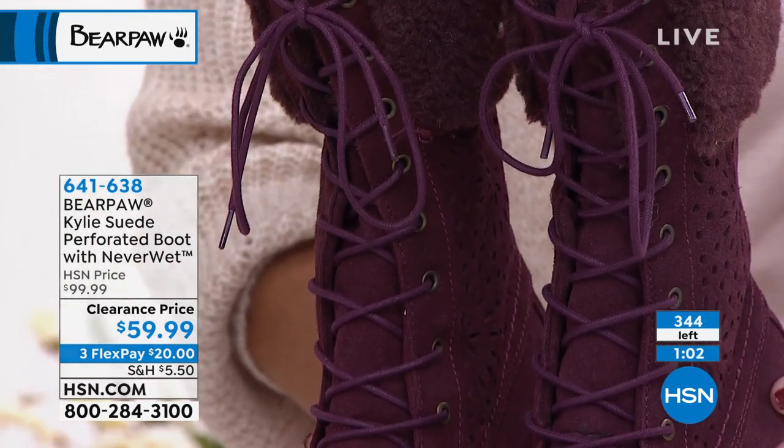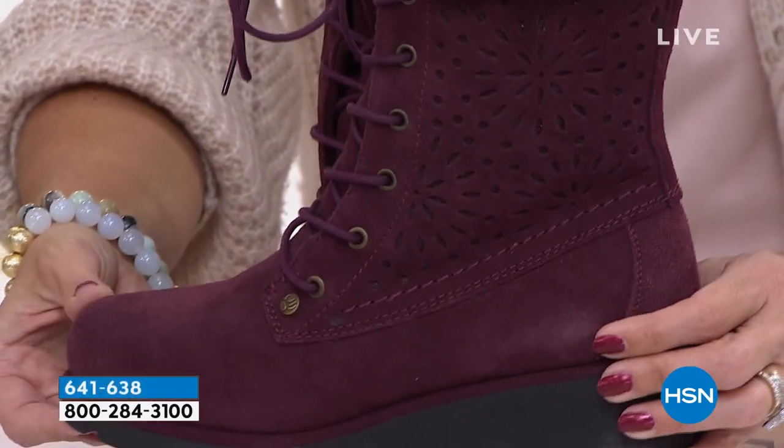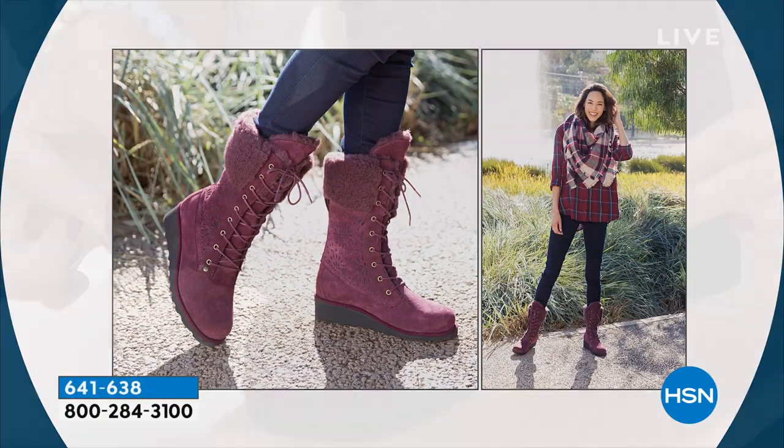This wine is so beautiful. It is on its way out, you guys. 40 left. We have 5, 6, and 7. That's it. Look at them on. And you know what? The colors with the laser cutout detail with that little bit of a wedge really make these fashionable.